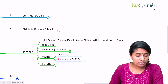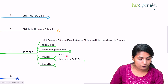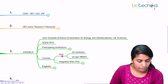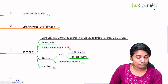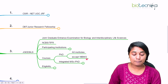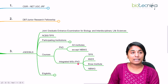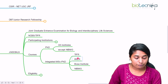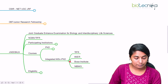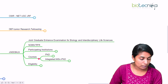Now, what are the courses that are available once you clear JGEE BILS, right? First and foremost is PhD. Second is integrated MSc and PhD. With respect to PhD, all the institutes we have talked about previously have the PhD option except for NIBMG, right? The next is integrated MSc PhD, which is available at all the institutes of TIFR, all the IISER institutes, the Bose Institute, as well as NIBMG, right? So these are the institutes for which integrated MSc and PhD is available.